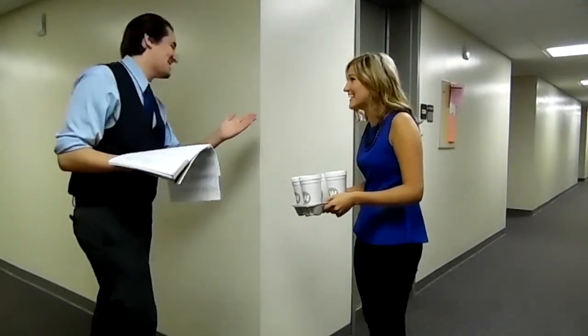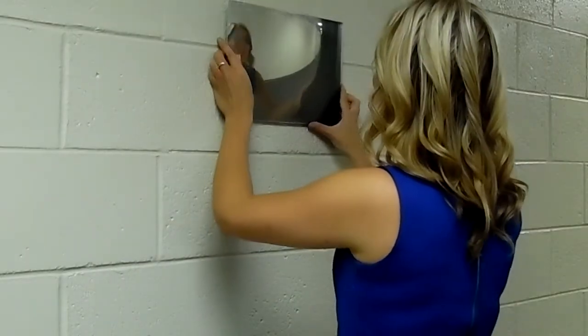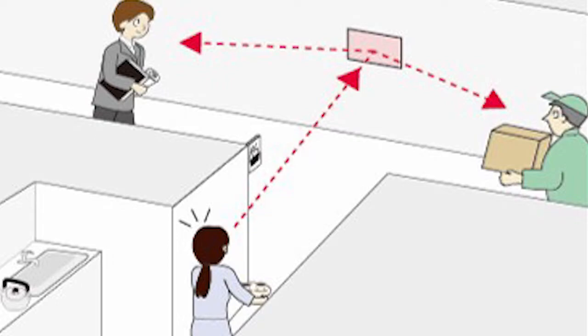In corridors and hallways, there are many situations where person A cannot see person B. So we developed the wide view, flat surface Komy mirror to make the hallway safer and to help prevent this common problem of potential collisions. Komy mirrors are unlike normal mirrors. It projects a wider view like a convex mirror, but with a flat surface.